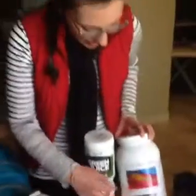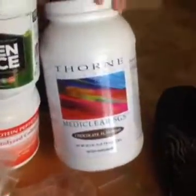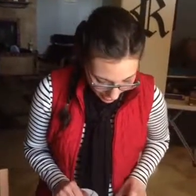So I like to have a clean protein powder on hand because let's face it, guys, those hotel breakfast bars, there's usually not a lot that you can eat there. They're usually gluten, dairy, sugar bombs. So having a clean protein powder is helpful.